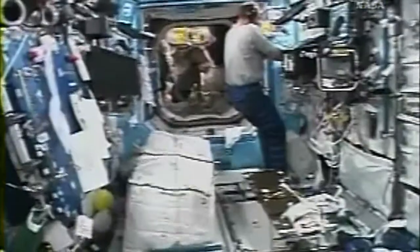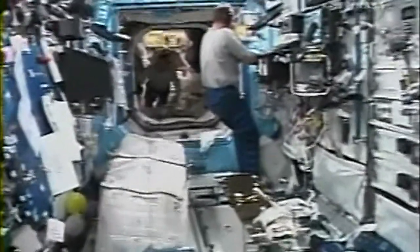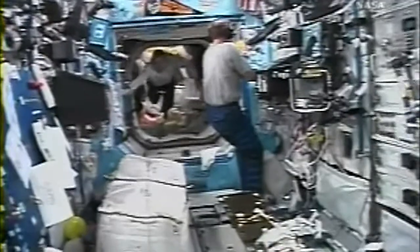One of the things people enjoy most that we bring back, since everyone didn't get a chance to go up there, are the pictures, and so it's important that we document those, and CJ was just taking some pictures out the window.